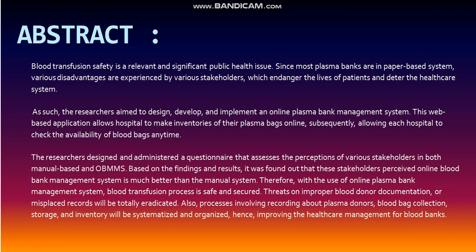This web-based application allows hospitals to make inventories of their plasma banks online, subsequently allowing each hospital to check the availability of blood banks anytime. The researcher designed and administered a questionnaire that assesses the perceptions of various stakeholders in both the manual-based system and the OBMMS. Based on the findings and results, it was found out that these stakeholders perceived the online blood bank management system is much better than the manual system.